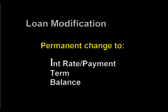It also includes any change to the term of the loan or the principal balance of the loan. It's important not to confuse loan modification with forbearance, which is nothing more than a temporary deferral of the past due amount, or a repayment plan in which the borrower agrees to make his normal payment plus something extra to make up for the missed payments.